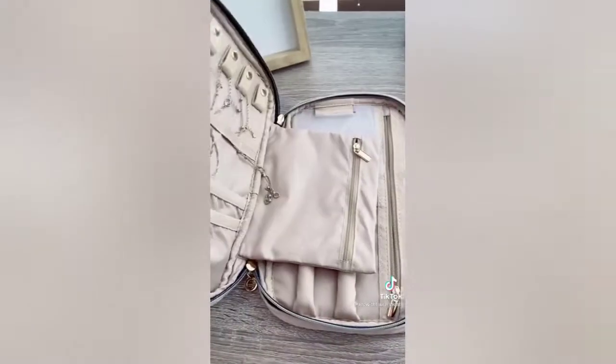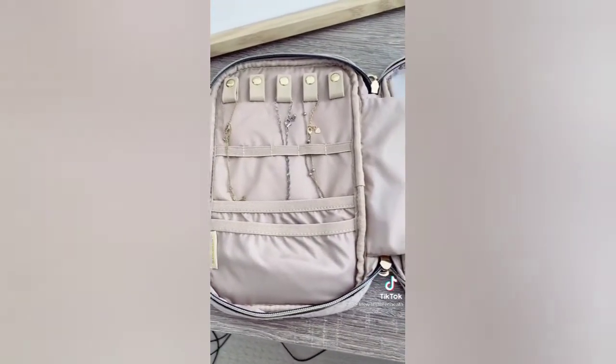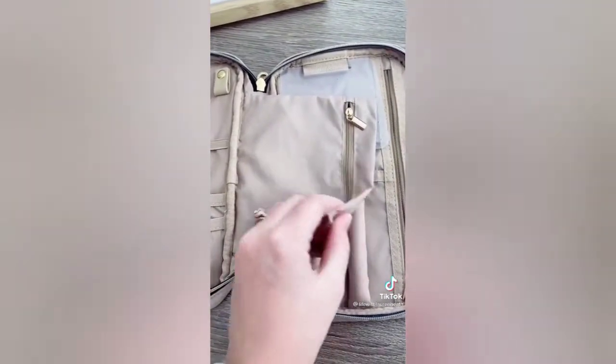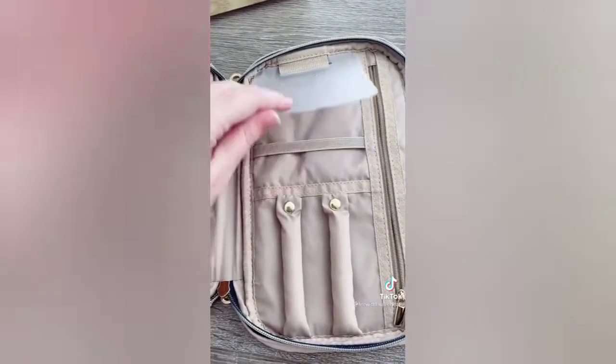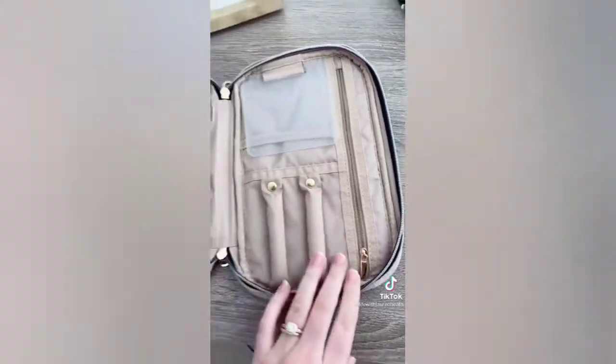Part three is this fun little jewelry organizer. You can use it for traveling, but I also use it to keep pieces I don't use as often. It has a spot for holding your necklaces, a little pouch for accessories, an earring back holder, as well as this little ring holder and a zipper pouch.